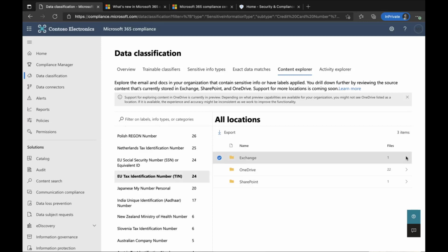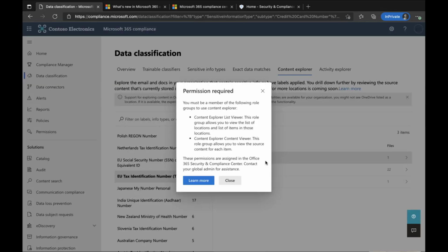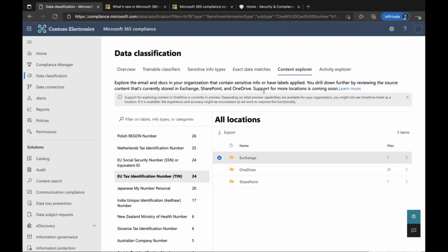And if you click on these, you need to grant permission. That's a very good point. By default, even as a global administrator, you do not have the permission to look at these reports in more detail without first assigning these permissions here: the Content Explorer List Viewer role and the Content Explorer Content Viewer role. And where you find those is in the Permissions tab.